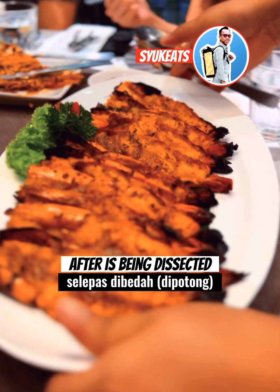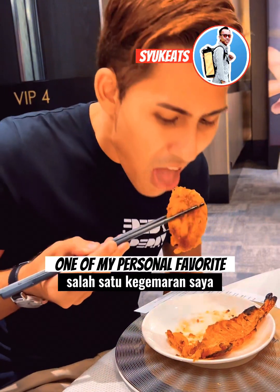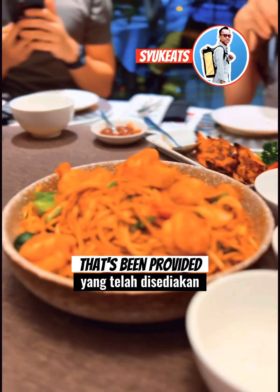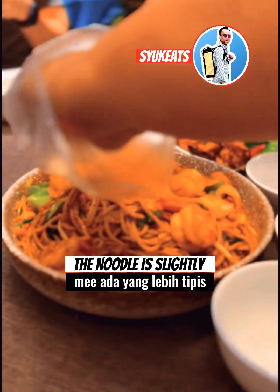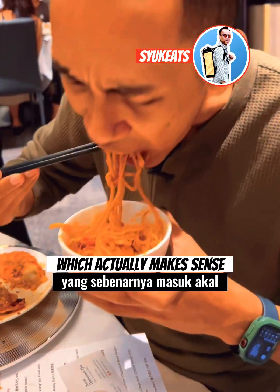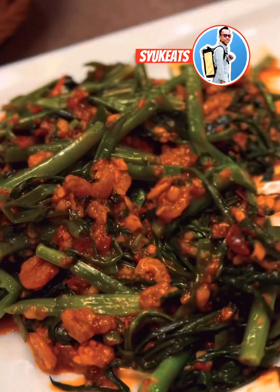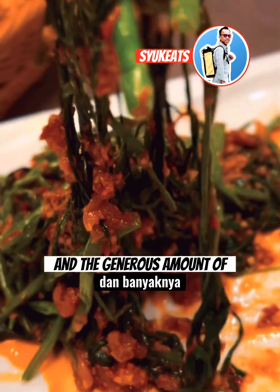This is the ayam panggang after it's been dissected. This is the grilled prawn. One of my personal favorites, but not gonna lie, it's a little bit on the pricier side based on the portion that's being provided. And this is the mee goreng ala Melayu. The noodle is slightly on the thinner side, which actually makes sense because you're going to be enjoying it with all the dishes, so it's not too heavy.